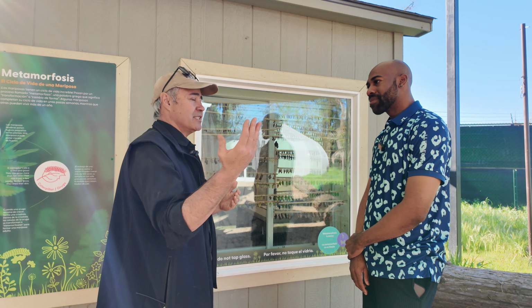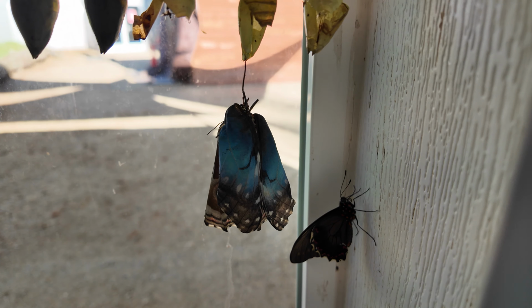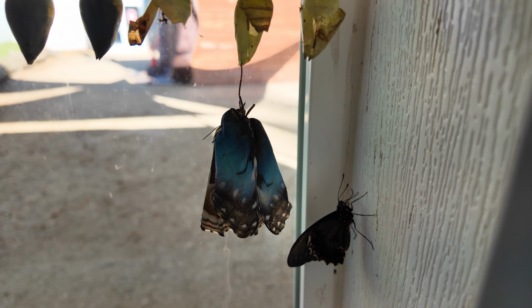So this one's still emerging. When they emerge from the chrysalis, their wings are very, very wet, and they're really bundled up. So what they do is they hang there for a while, gravity helps them out, and they pump fluid into their wings so they can start flying like the guy that's right beside them. So we'll leave these ones hanging here for a while until they're ready to pump their wings up and they can fly before we move them to the habitat.